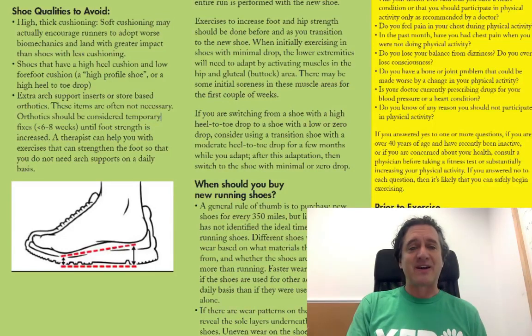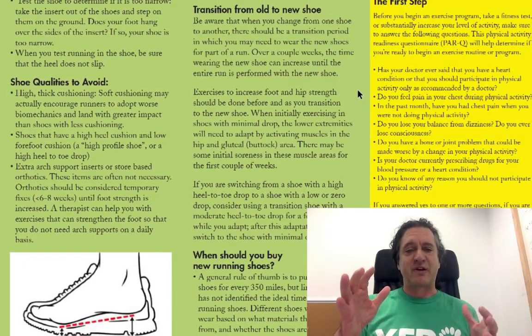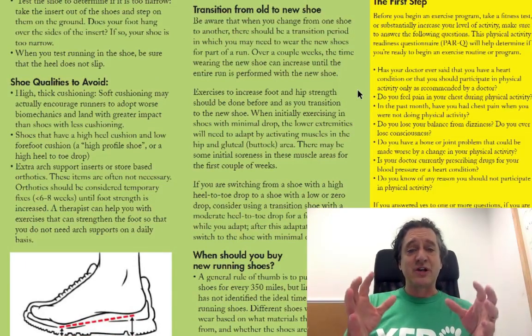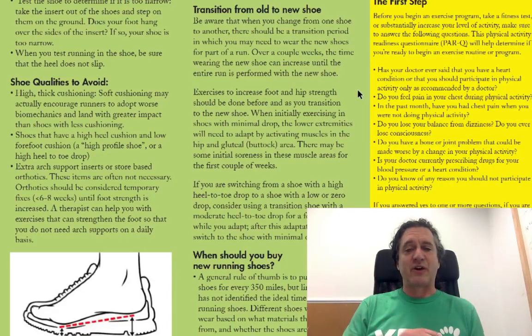Okay, we're coming into the closing stretch here. Transitioning from an old shoe to a new shoe. Be aware when you change from one shoe to another, there should be a transition period where you wear the new shoes for part of a run. Over a couple weeks, the time wearing the new shoe can increase until the entire run is performed with the new shoe.